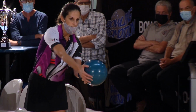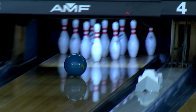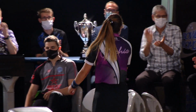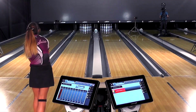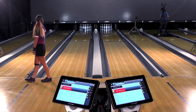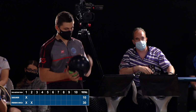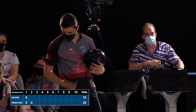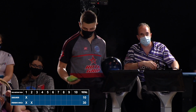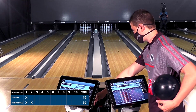Let's see how Cynthia does on this left lane. It looks a little bit right. Crosses over, gets the mixer. And there's the bowler's best friend right there. She definitely got that right off her hand, and she knew it and pulled it and gets the mixer, and the 8-pin goes out. Why not give us the strike? So that's going to put some early pressure on Valentin, who's won some fairly close matches.